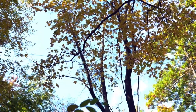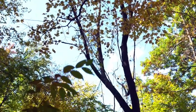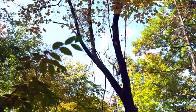We've walked just a few feet into the light gap that's been created by the death of a very large 18-inch diameter ash tree.